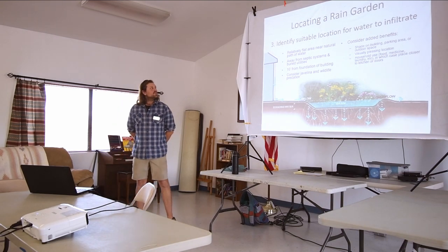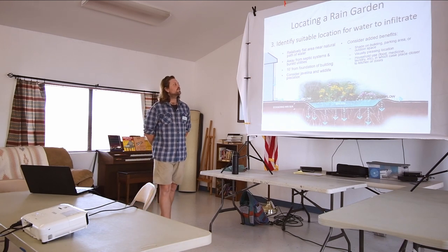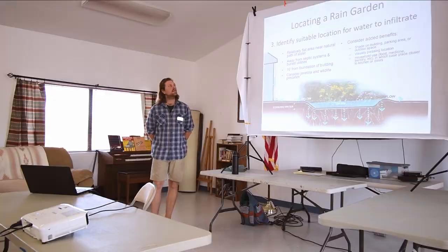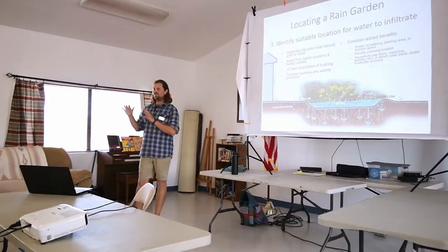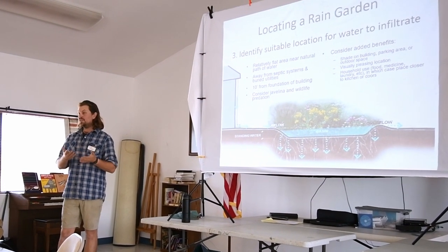So as you locate a rain garden, what you then need to find is a nice suitable location for water to infiltrate. So what is a suitable location? Let's talk about that. A suitable location for a rain garden is a relatively flat area where water naturally pools. Remember that image where we had the pooling water and then the rain garden next to each other? We already know where we want to put that rain garden because that's where the water's pooling.